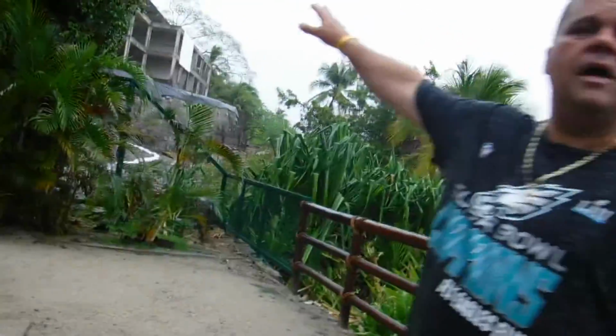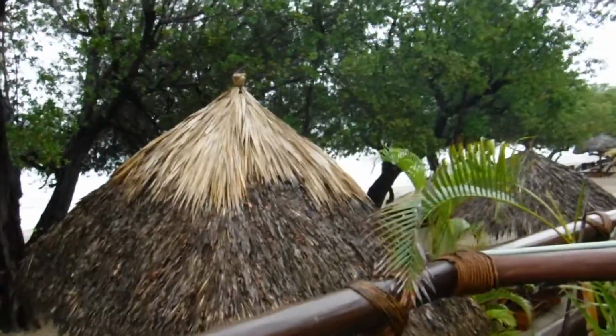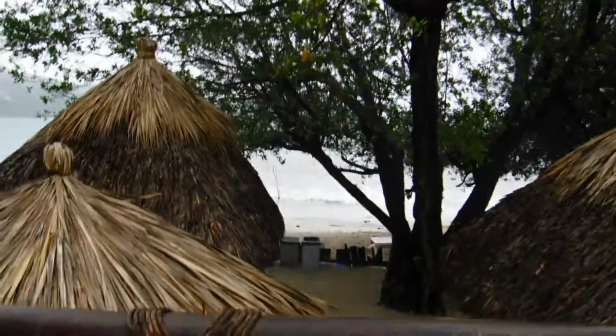Do not film that over there. Okay. We don't want to film that, but it's there. And again, here is the beach. We are right on the beach. So we literally have to walk out of our room, down a few stairs, around the beach.